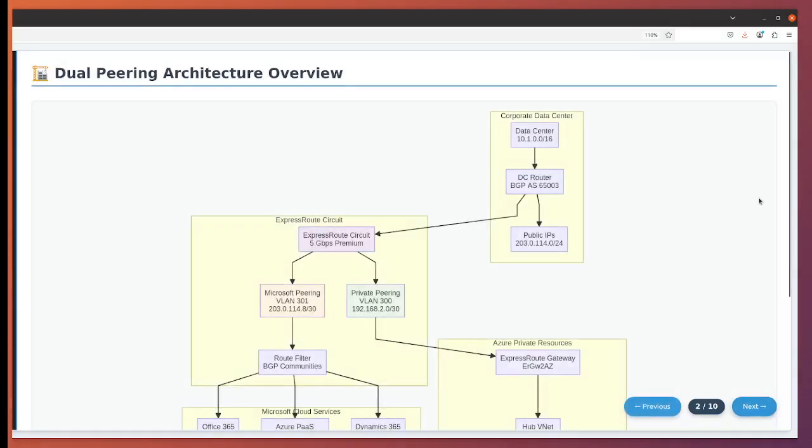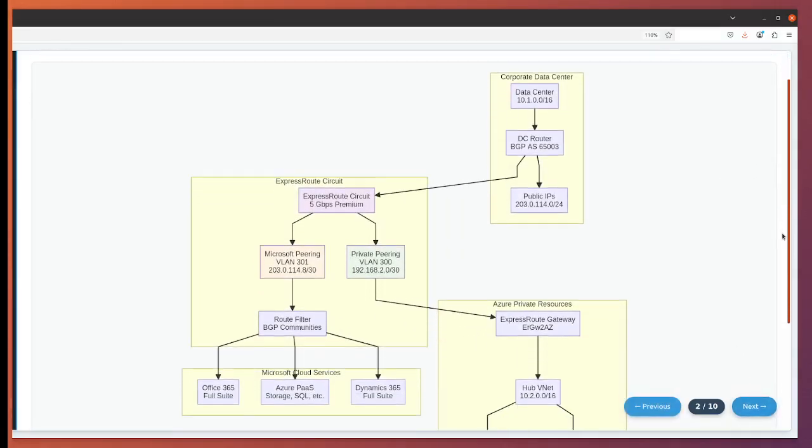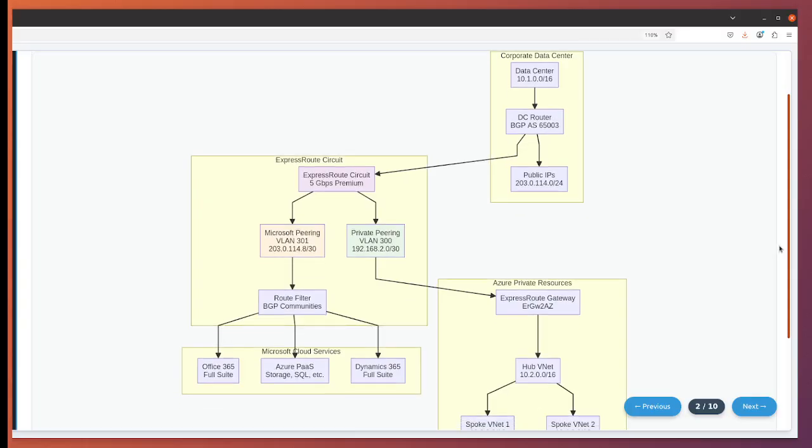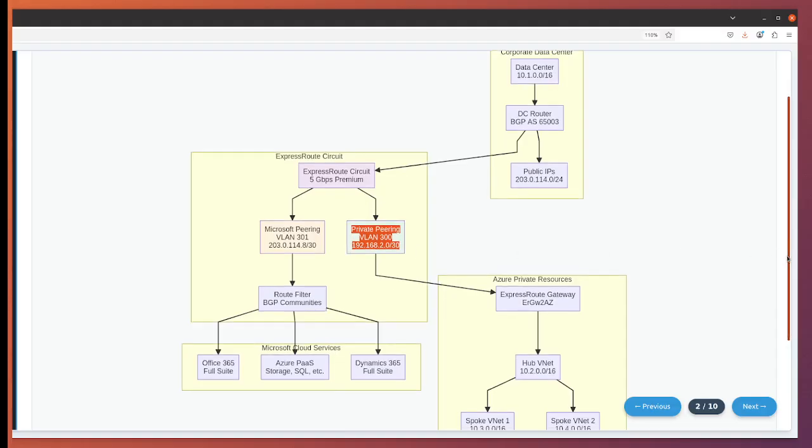Comprehensive architecture. This architecture diagram shows the complete dual peering setup we'll be implementing. Notice how we have two distinct data paths flowing through the same ExpressRoute circuit. The private peering path handles all traffic to your Azure virtual networks using private IP addresses. This includes your IaaS workloads, virtual machines, and anything deployed in Azure virtual networks.